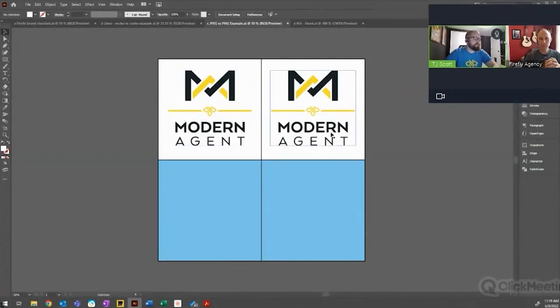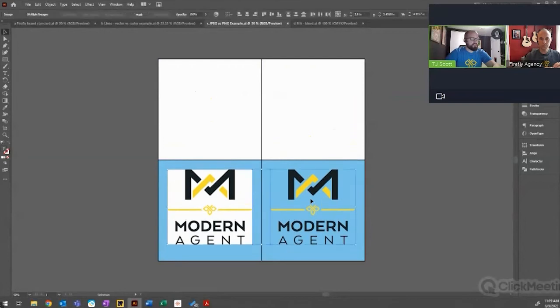The cool thing about PNG is if you are creating a business card and you want your business card to be your main color, maybe it's blue, like we have here. If you bring in a JPEG and a PNG, what you're going to notice is the PNG looks a lot better on top of it. You don't have the floating white box. You don't have to combat that. You don't have to be forced into a white background. You can bring those things in, it's going to look good, it's going to look clean, and your logo is going to be visible.